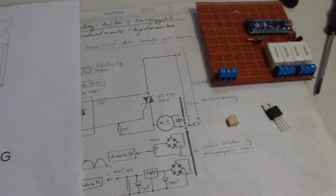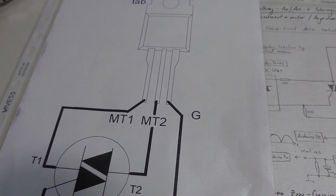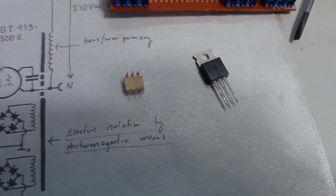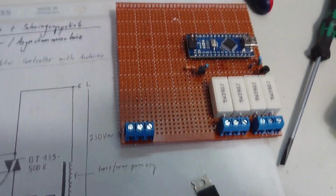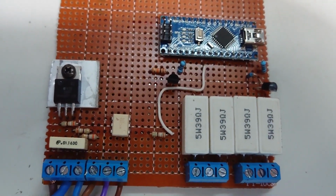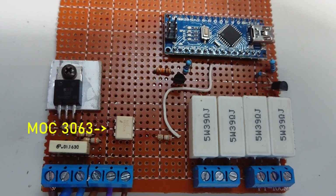Well, unless you isolate the triac from the rest of the circuit, that is. This can be done with a small driver transformer or with an opto-isolator. A special form of opto-isolator is an opto-triac, like the MOC 3063 that I'm using here.